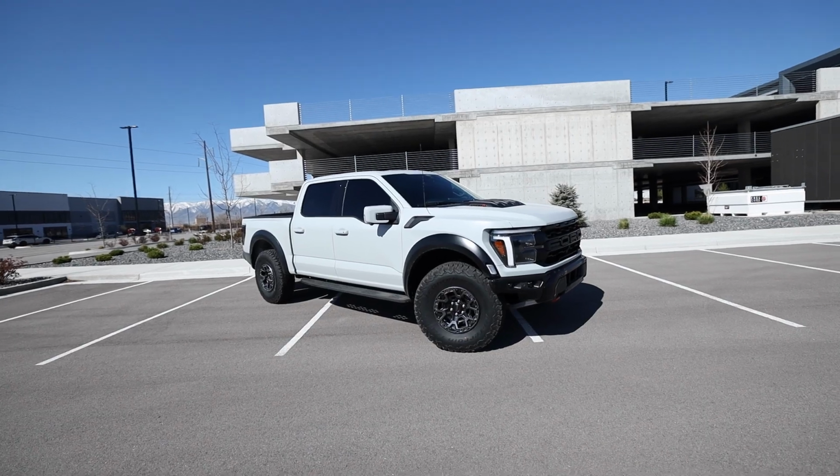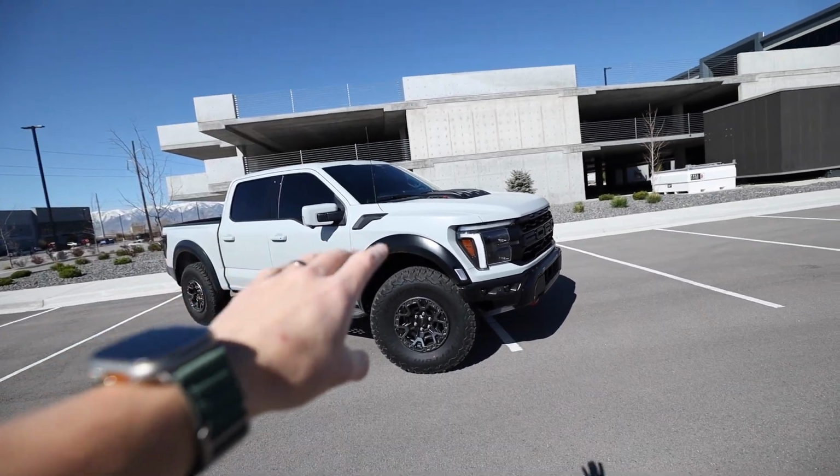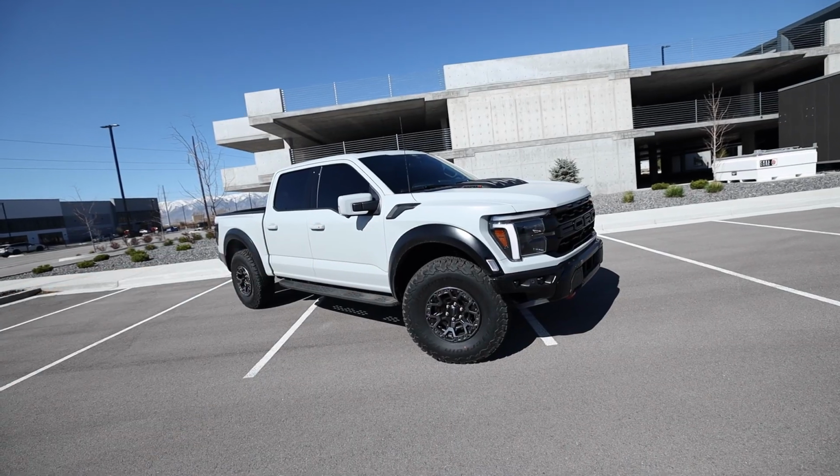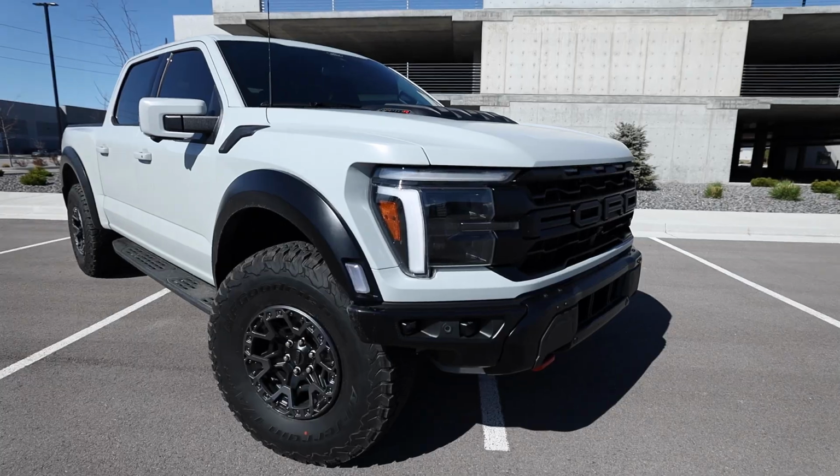All right, we're gonna start here on the outside of my new Raptor R. We're gonna show you a few things that have changed since my 2022 Gen 3 and just some of the things that I've noticed. First up, the headlights.